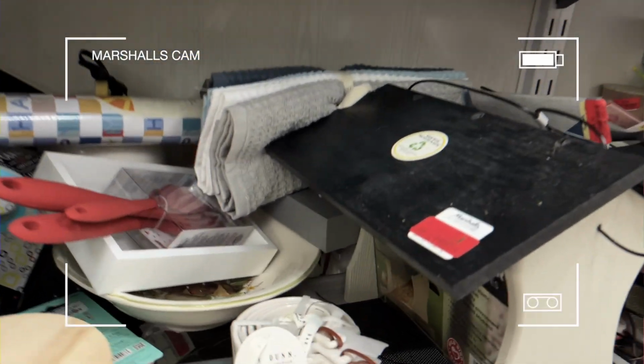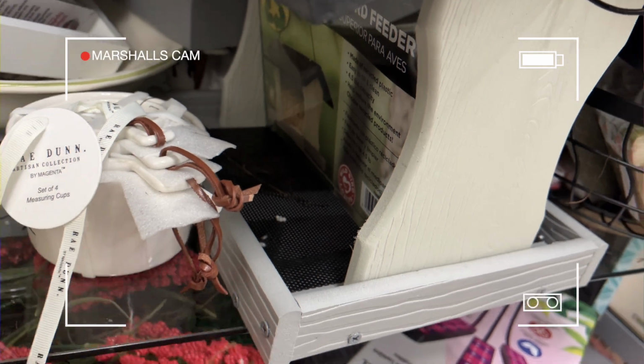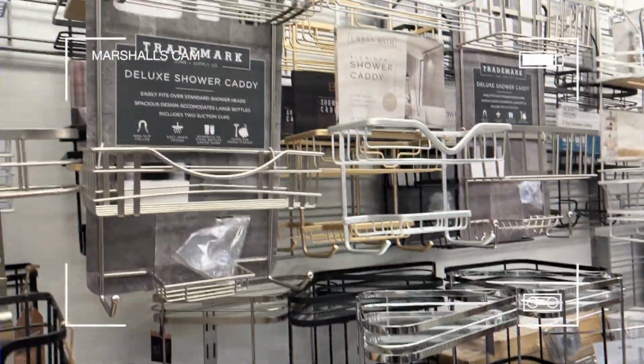So cute to put on our door. Oh, this is ugly. Oh, oops. None of them have shower caddies that I like.